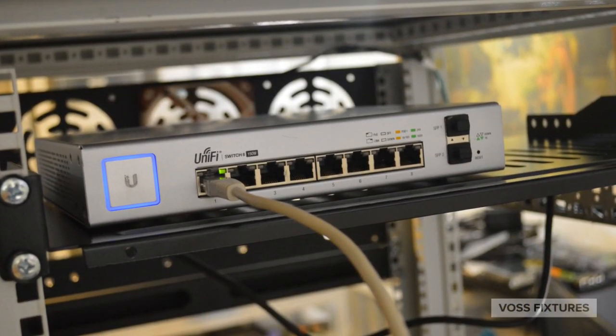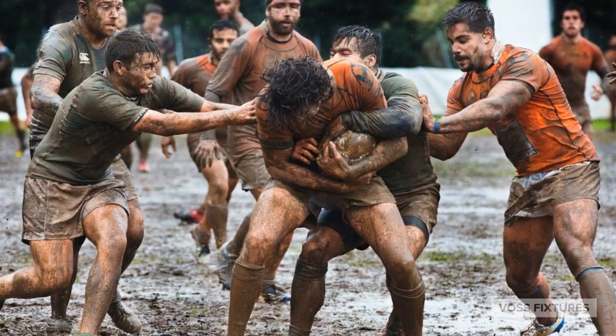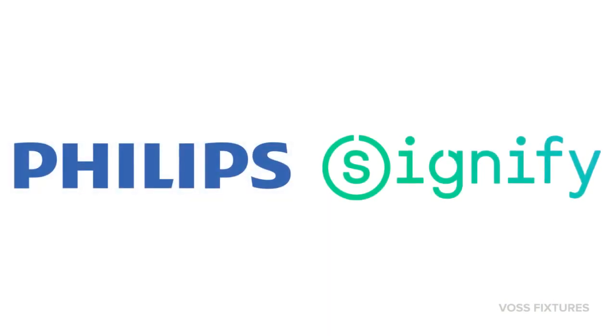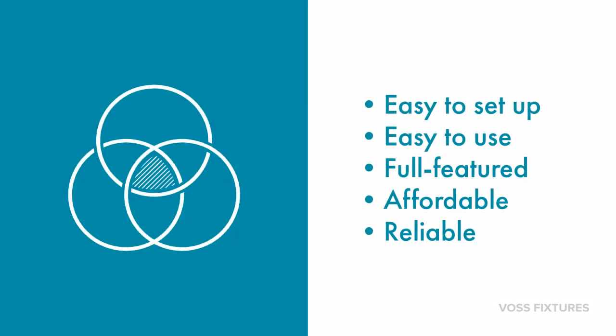Networked lighting controls have brought the power of the internet to the world of lighting. And everyone wants in on the action. In the past, we've generally worked with Philips on this type of product, but this time around we're partnering with a new kid on the block. Maybe you've heard of them. Their new Interact Pro system hits the sweet spot for Voss.